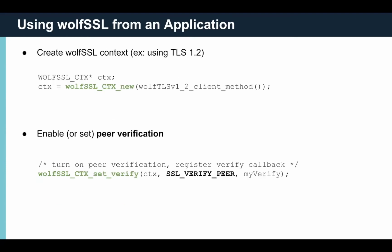You'll then go to create a wolfSSL context. Here we're creating one with wolfSSL_CTX_new. It accepts a protocol version function that has the protocol version and the side. Here we're using TLS 1.2 on the client side. You can set how peer verification is done by using wolfSSL_CTX_set_verify. Set verify accepts a third argument, a verify callback. If verification fails, wolfSSL will call that callback and let you do additional inspection if needed.